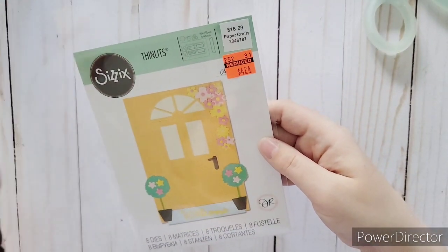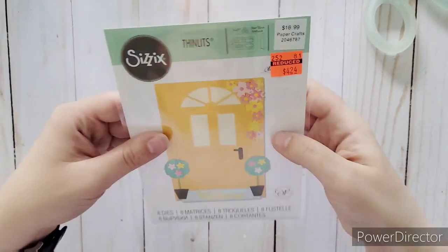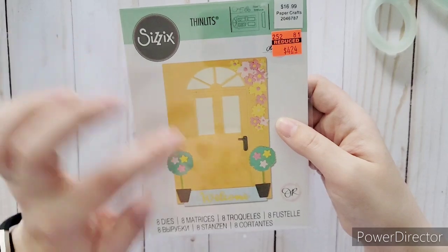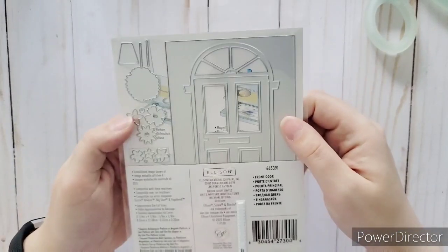It was originally $16.99 and I got it for $4.24. And I love the windows on here too. And you know, you can make it any color, so it can go all year round. This would be great for Christmas, you know, everything. So I had to get that.